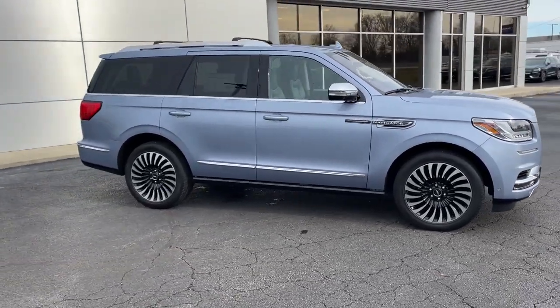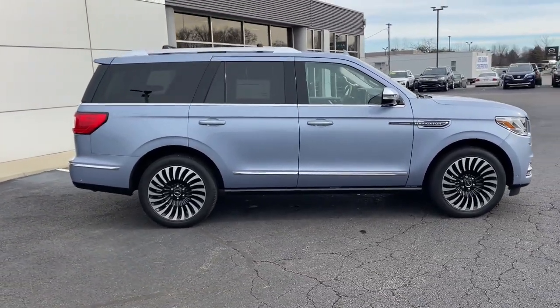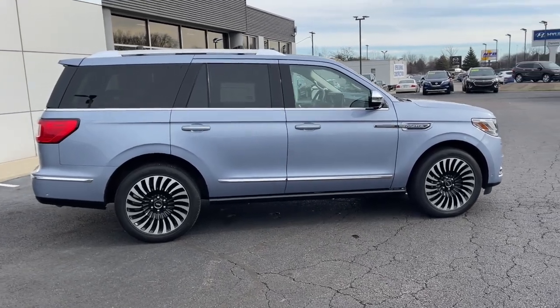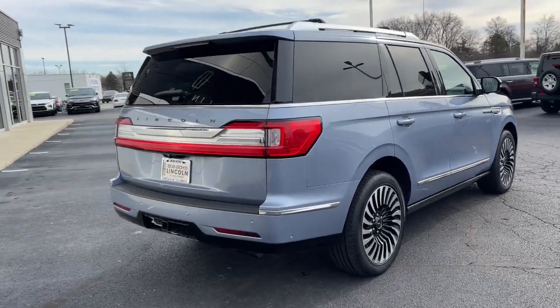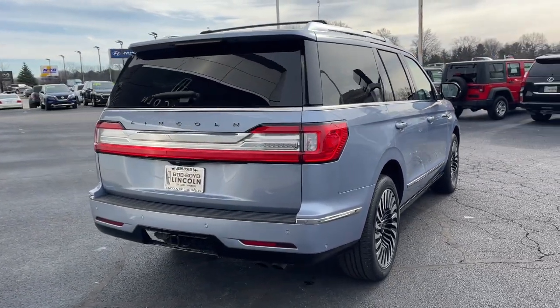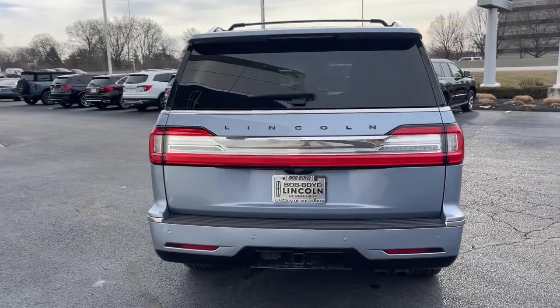Here's a bold and beautiful Navigator, the full-size luxury SUV that features modern styling, multiple driving modes, three-row seating, expansive interior space, meticulous craftsmanship, and the technology you need for safety and connectivity.